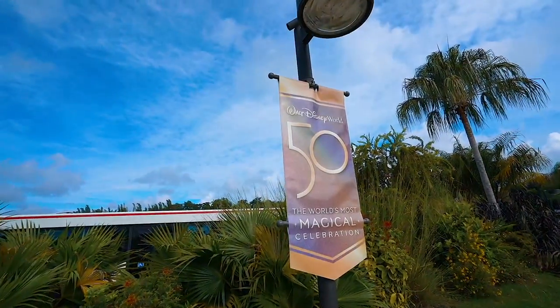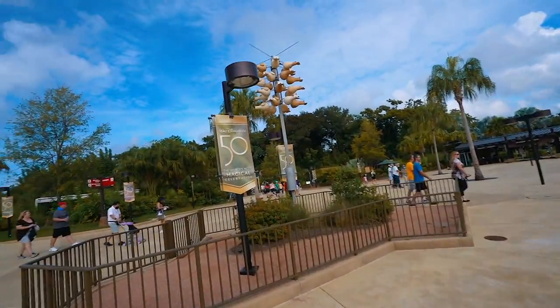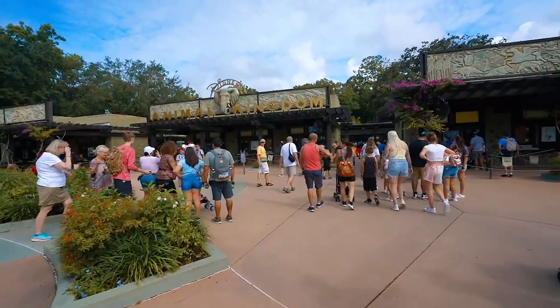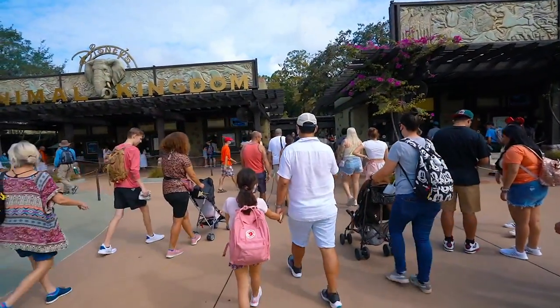I don't know why any other park hasn't done that. We actually have a line for security right now in the morning. That's odd, but here's one last look at the 50th banner. See how it's green? I actually like it. It's pretty cool.